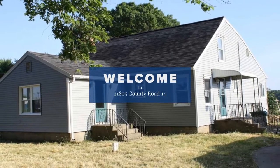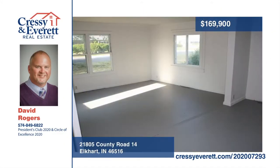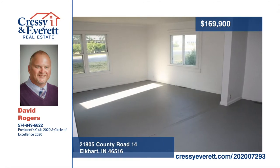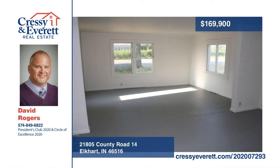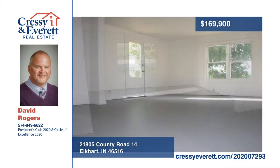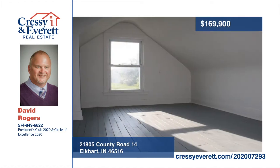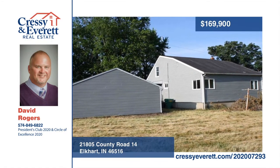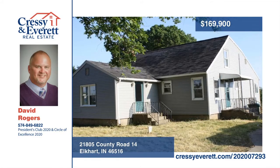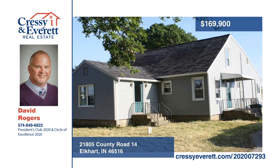Check out this wonderfully located home on the east side of Elkhart. Situated on a 1-acre parcel, this solid 4-bedroom home has 2 bedrooms up and 2 bedrooms on the main level, a main level laundry, large living room space, and a roomy bathroom. The large 2-car garage has plenty of space to park and work. This home has plenty of potential for someone who isn't afraid to roll up their sleeves. The location also might be a great investment opportunity based on potential future commercial development in the area. Learn more with your call to David Rogers.